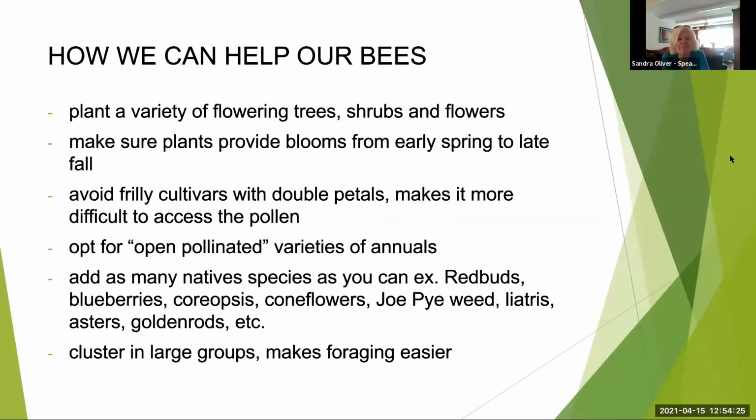So just some suggestions on how we can help our bees. Plant a variety of flowering trees, shrubs, and flowers. Make sure plants provide blooms from early spring to late fall. So you want to have something flowering through the seasons. They say to avoid frilly cultivars with double petals. It makes it more difficult for the bees to access the pollen.